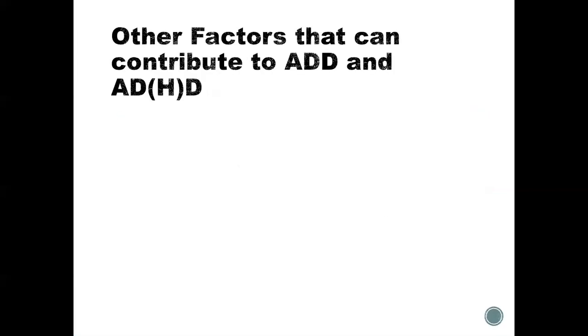Other factors to think about when we're talking about attention problems include diet. Are they getting the nutrients that they need? Sleep: are they getting the sleep that they need? Are they having sleep issues that are interfering with their attention? One of our big difficulties with sleep has to do with how much screen time we're getting, especially towards the end of the day before bed. It can really interfere with sleep, so try to turn off the screens at least 2 hours before bedtime to ensure that they don't interrupt sleep patterns.